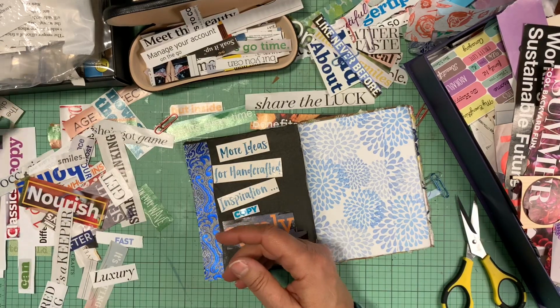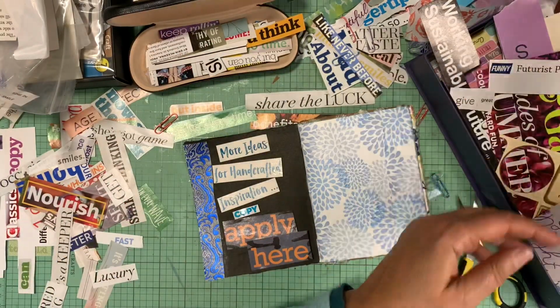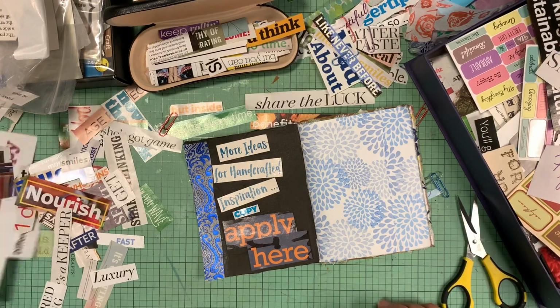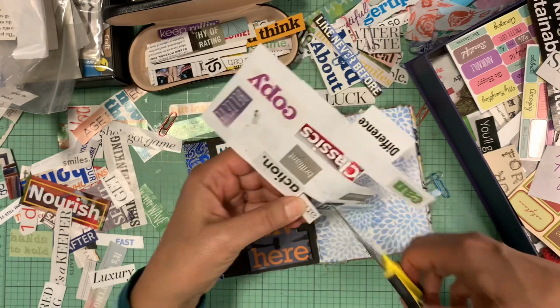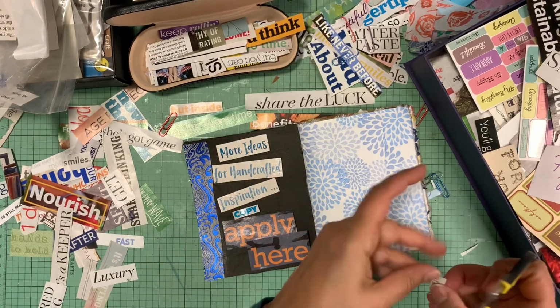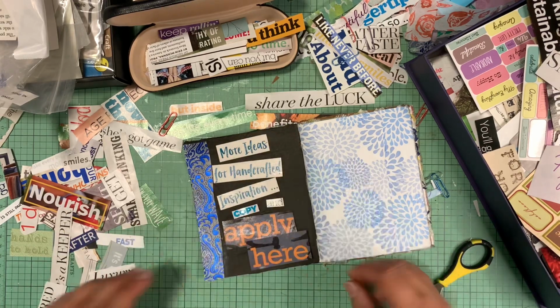And this is what I made that for. I did some gluing of words onto bigger pieces of paper and stronger pieces of paper just so I could find them easier. So that works for me today. And I did the same thing with transition words for this, and I'll show you that another time. But there's the word and.